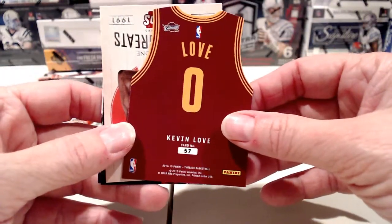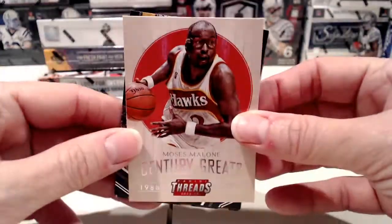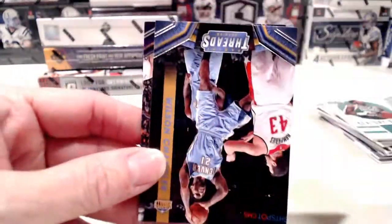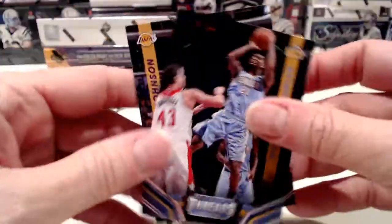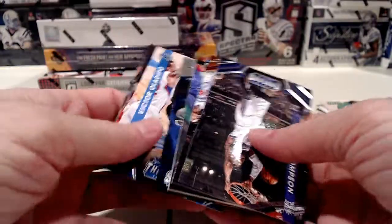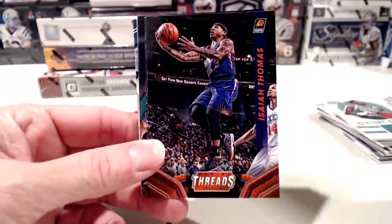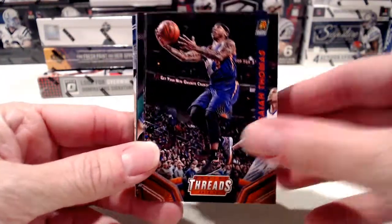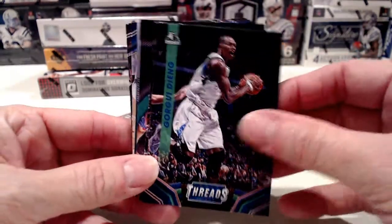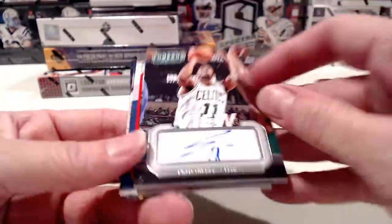There's a Kevin Love jersey insert. Century Greats card. Actually, I like Threads quite a bit. Threads is always a fun thing to break. There's lots of variety in it. There's usually several hits in a box. And I've always enjoyed opening Threads. And we'll do a little bit of the 16-17 Threads when it comes out in a few weeks. I don't think I'm going to do a whole case of it, but we will open some of it for sure.